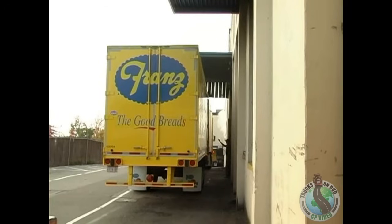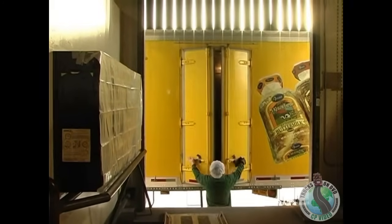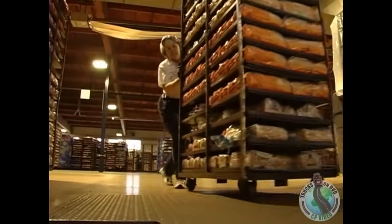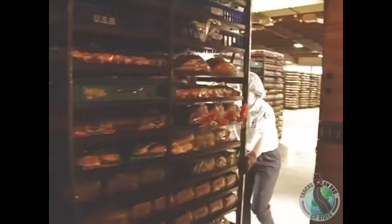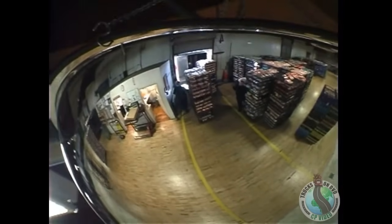Most baking takes place at night, and trucks hauling the product from the plant to the stores and distribution centres leave early in the morning. Bread, cakes, rolls and hamburger buns are loaded aboard in cages or trays, and being lightweight items, the various truck combinations are filled long before they reach their maximum weight of 80,000 pounds.